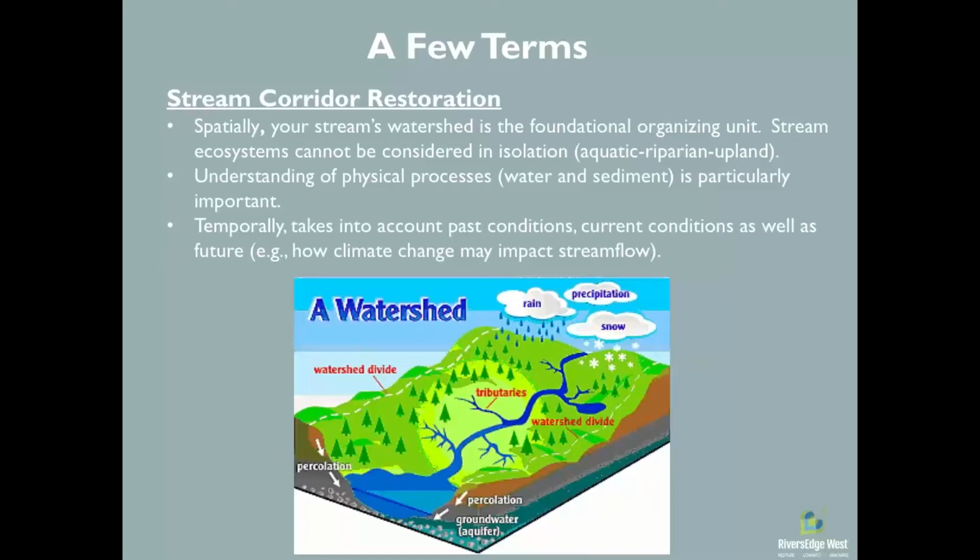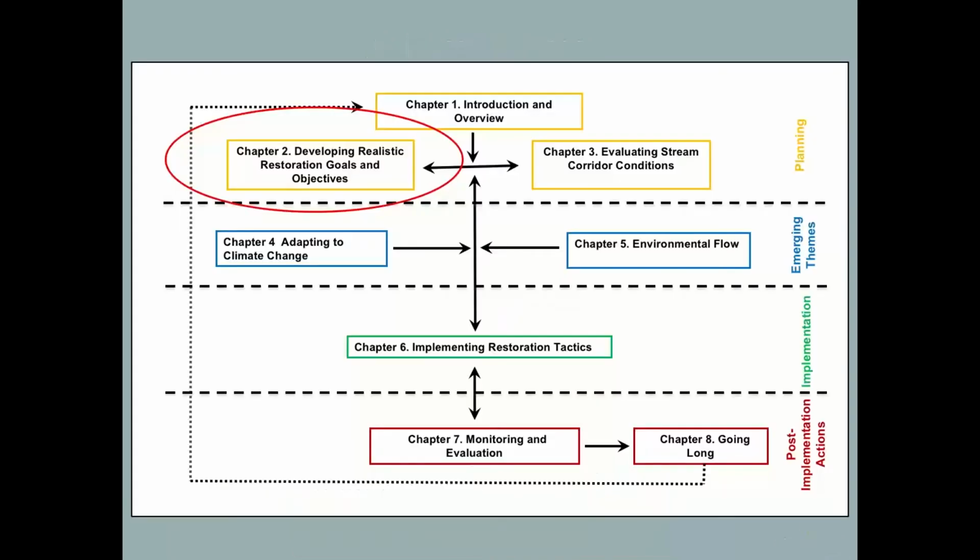Temporally, it's also a broader definition that we inherently tag on to stream corridor. We're not just looking at the past, understanding what the stream corridor was like in the past and how it has changed to its current condition, but we're also nodding to the future and trying to figure out what the trends and future conditions might be in store for us. All this makes for realistic restoration objectives and tactics. Climate change is a great example. You're looking at the future, understanding climate change and how it might impact the hydrology of your stream, and how that in turn might impact the restoration objectives you're developing, as well as the tactics. So stream corridor restoration is a little bit broader.